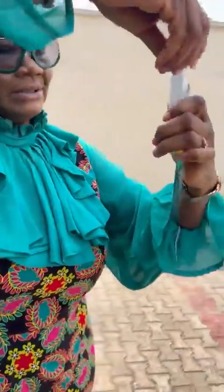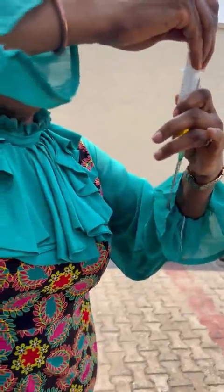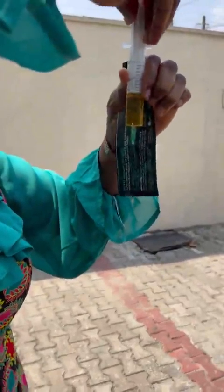Okay, let's see. I need to be sure that I have everything inside, right? Inside. You can see 10 ml. Yeah, that's where we're going.